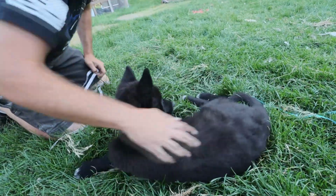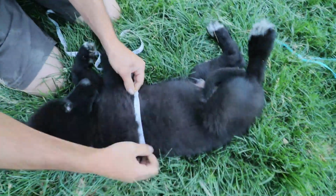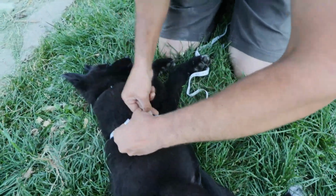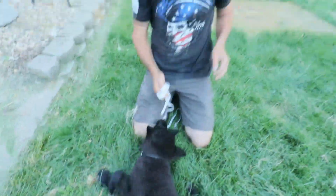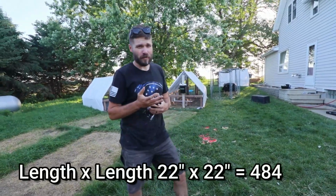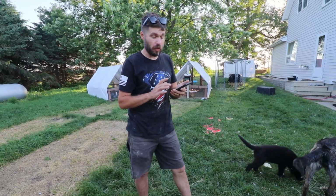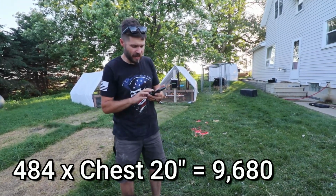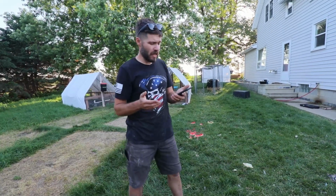So we take the measurement of the length, and then we take the measurement of their chest or thorax here. You want to get right around the widest part of their chest, around their back, just behind their shoulders. So we are at, let's say 20 inches. He's kind of wiggling around there, but so we had 20 by 22. All right, so what you want to do is take your length measurement, multiply it by the length again, 22 by 22 equals 484, and then multiply that number by the chest measurement, which was 20. That's going to equal 9,680, and we're going to divide that number by 400, and that's going to bring us to 24.2, and that's going to be how much he weighs.